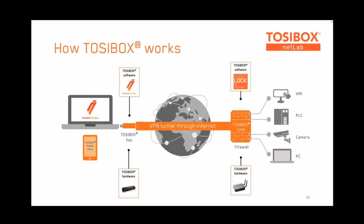And unlike other encrypted remote connection solutions, TOSIBOX is entirely operator, network, and device independent. We don't care where the TOSIBOX Key or the TOSIBOX Lock is installed to build up that end-to-end encrypted tunnel. We are working also behind NATted firewalls. Why? Because there's no need for any static or public IP on either side, and there's no need for any inbound ports to be open. We are only talking about outgoing traffic to enable that connection from both sides.